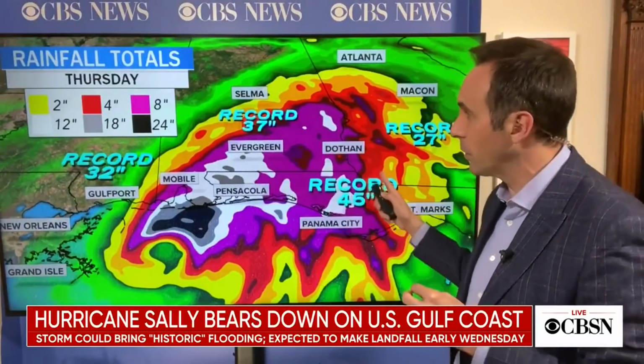But I think the biggest story with this, regardless, is going to be the rain. In the black, you can see about 24 inches of rain. Some places likely to see 30. Do I think we'll break a record? Probably not. But we'll be close. It's possible.